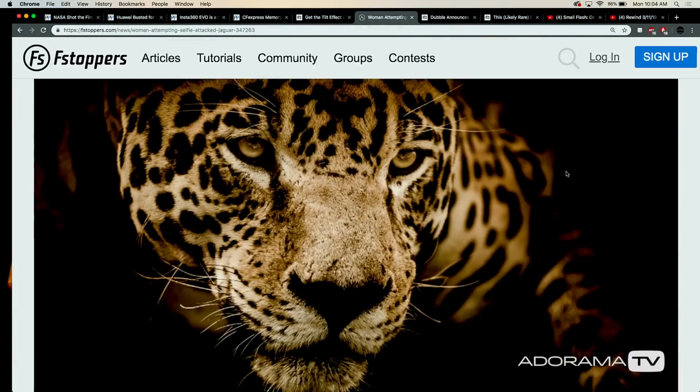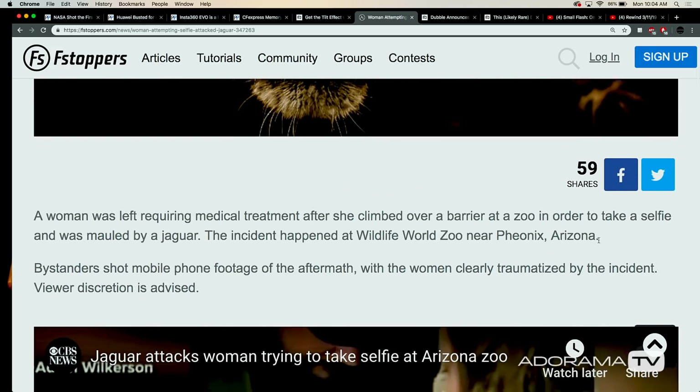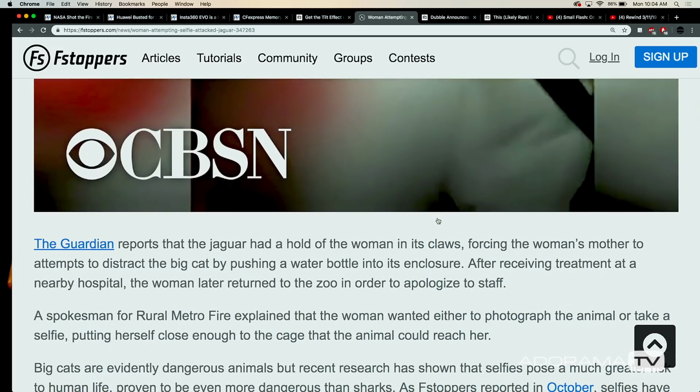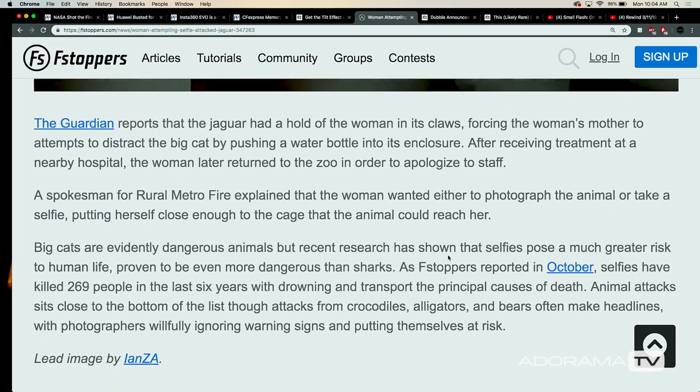In some disheartening news, and this isn't just for this woman, but is humanity in general. This woman was attempting to take a selfie with a jaguar in a zoo in Phoenix, Arizona, and she got attacked. I'm not going to play the video. It's all blurred out. She was mauled pretty hard. But I do want you guys to know that selfies apparently have killed 269 people in the last 6 years between drownings and falling off cliffs and animal attacks. So is it worth it?